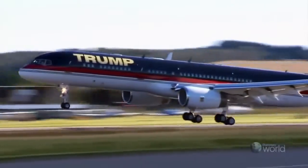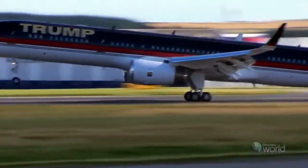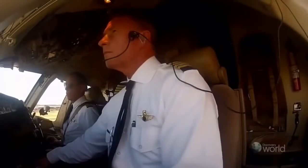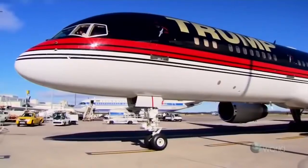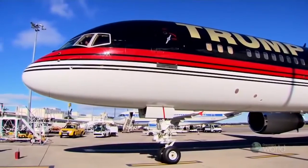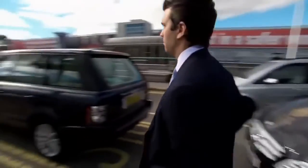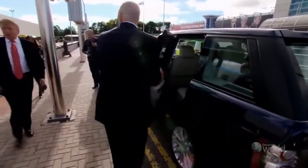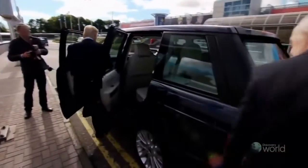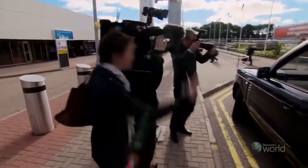Minimums. 40, 30, 20, 10. The landing is textbook perfect. All right, good one. Thank you. Probably the most fun in any airplane is the takeoff and landing. That's the time when a pilot gets to really utilize their skills, to get to really shine and do what they do best. First on Trump's agenda, a trip to his new golf course. Good time.